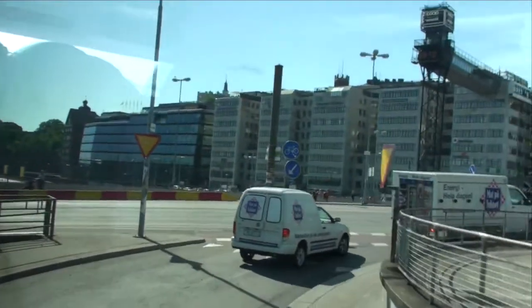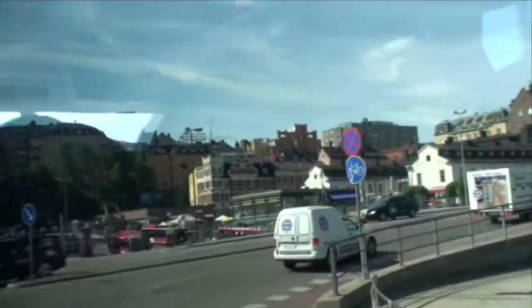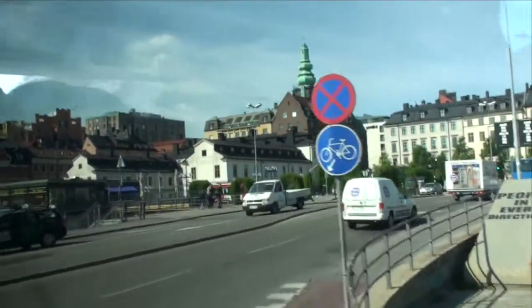Now we have them around Stockholm and also in the city, and the main palace is located in the older town. And that is what you will see a little bit later on today. Blacksmith or the carpenter or similar.